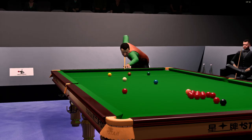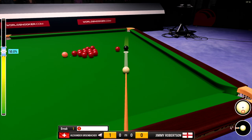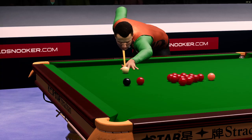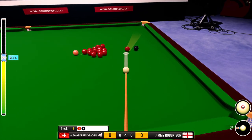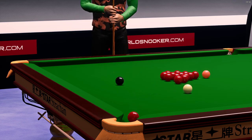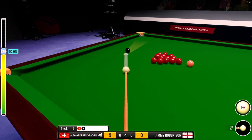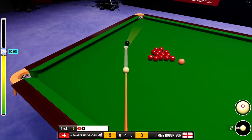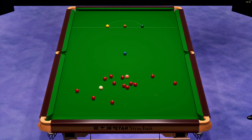This is no gimme. That is a quality opening red. One. Eight. Nicely onto the colour. Nine. Playing this with plenty of power. Good split. That's really opened the table up here.